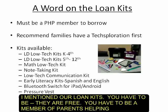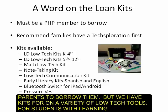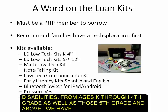I mentioned our loan kits. They are free. You have to be a member of Parents Helping Parents to borrow them. But we have kits on a variety of low-tech tools for students with learning disabilities from ages K through 4th grade, as well as those 5th grade and above.